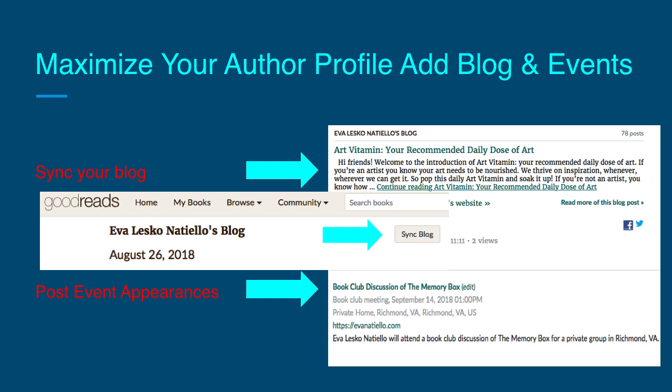And then finally, on your author profile, you have the ability to post event appearances, which is also great, especially if you do events out of your hometown. If you're doing a book signing at bookstores, you're doing talks at libraries, readings, for instance, you can put those in your event schedule and people will come out and see you, which would be amazing, right? You're meeting people, you're engaging with readers via Goodreads.